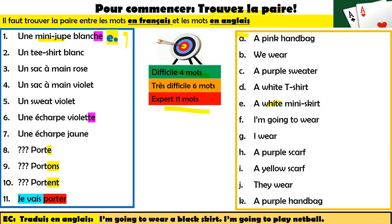N'oubliez pas le défi additionnel ici, mes petits. Le défi additionnel, il faut traduire en français. I'm going to wear a black shirt. I'm going to play netball. You might have to use what you've just matched to help you out on that. This is pretty easy going for my year 8 geniuses.